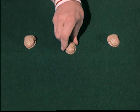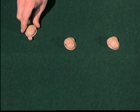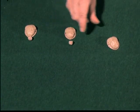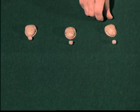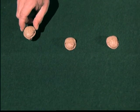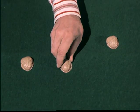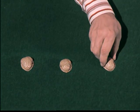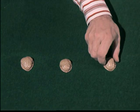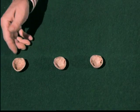You see, in the shell game, that old pea can seem to be under all 3 shells, but it's an illusion. It really isn't under any of the shells.